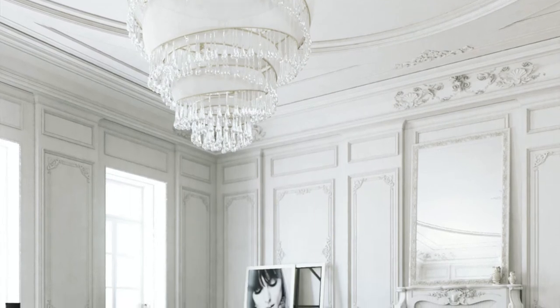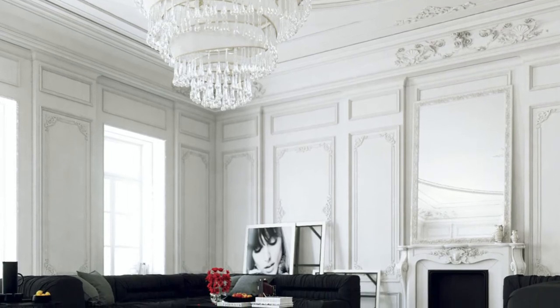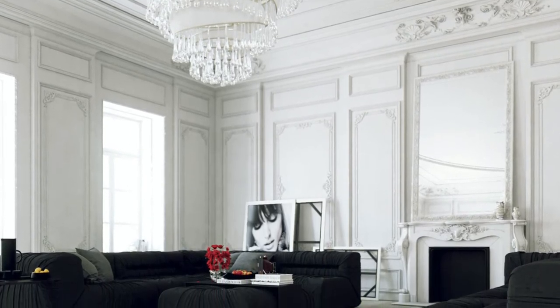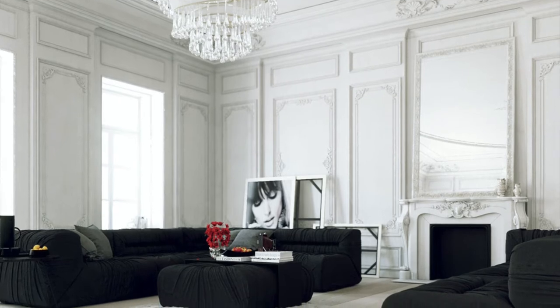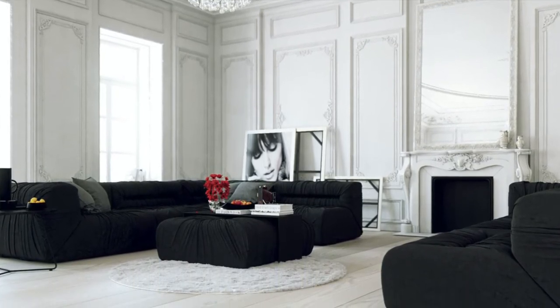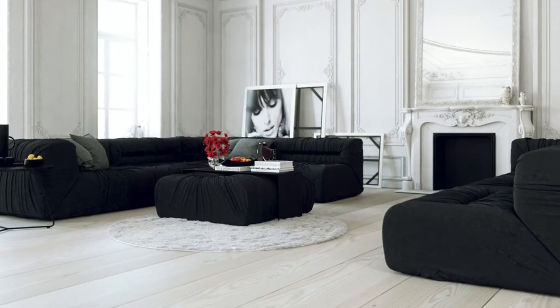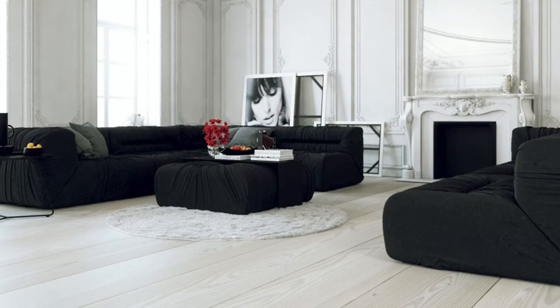Obviously inspired by vintage glamour, this living room boasts stylish white crown molded walls and a fabulously glamorous white chandelier, all tying in behind a bold black sofa to create a room that pays homage to some classic design techniques. Of course, the bouquet of red roses adds color to the room without ruining the effect.